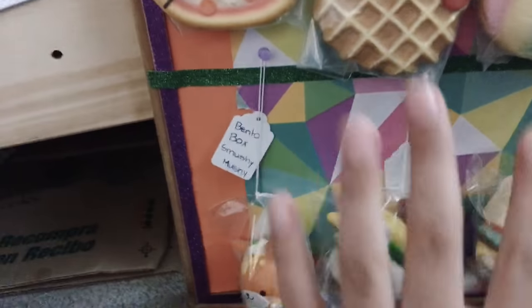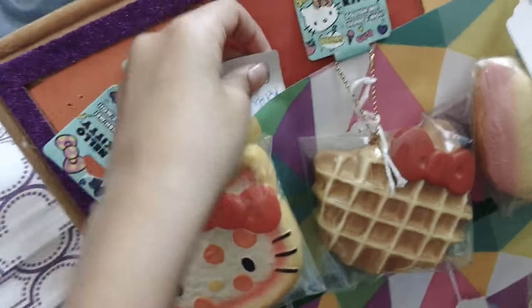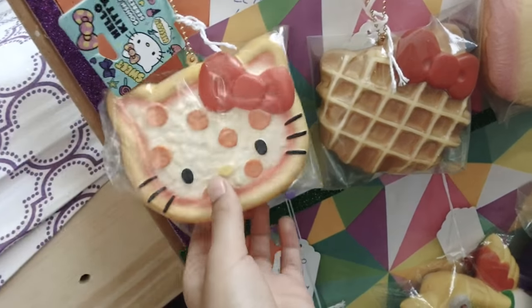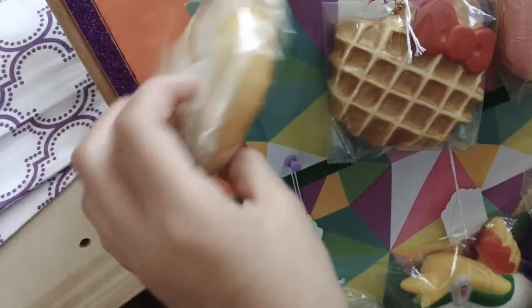But yeah, so I have this Hello Kitty pizza. And this is actually not a pet peeve, guys. I'm just going to show you it, and then we're going to do the pet peeves. Hello Kitty pizza. My sister repackaged these. My mom, my sister. Oh my god, help me with this.